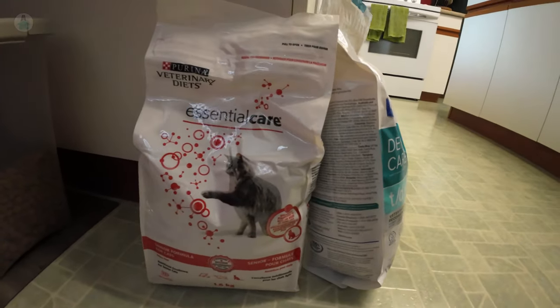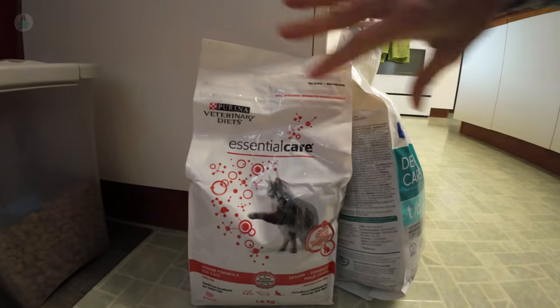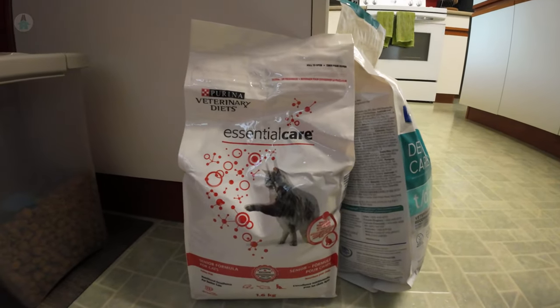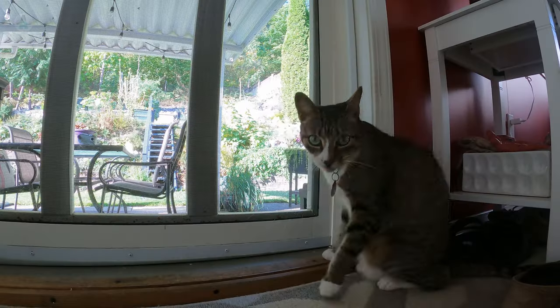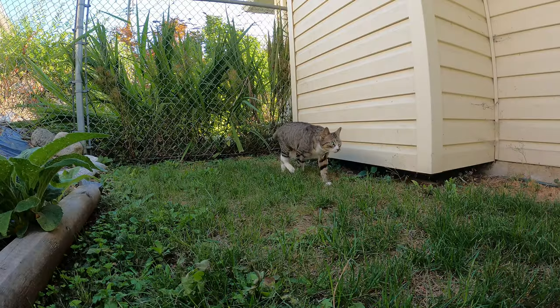But now that he's getting to his more senior years, he needs some senior formula food. So now I'm mixing in a little bit of that just to help support his body as he ages. We then head back out to finish our work in the yard.